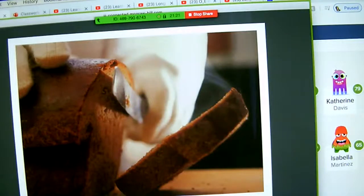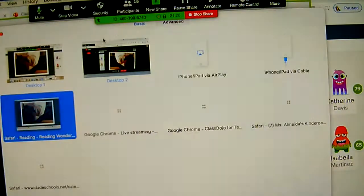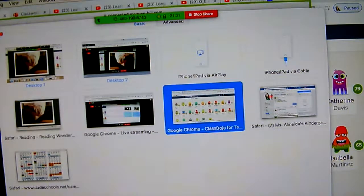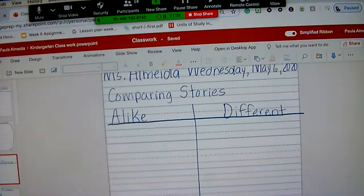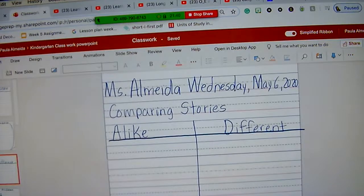All right, so that was the end of that. You see how much shorter that one was? It's just to give you the main idea. Okay, now I'm going to show you the writing activity that I will be collecting. So let me go ahead and go here. Okay.